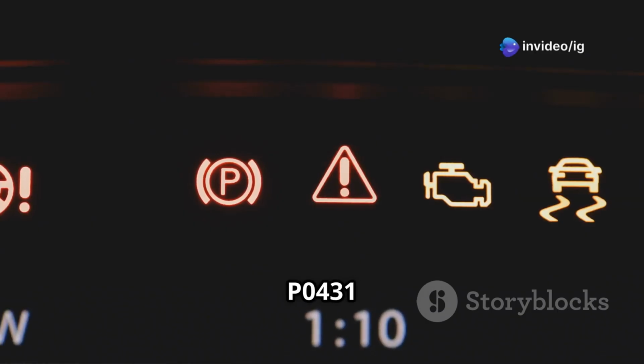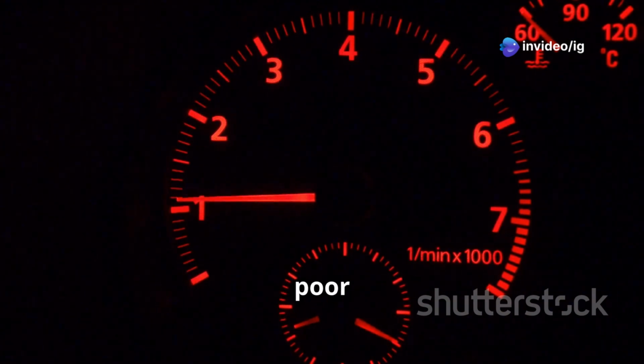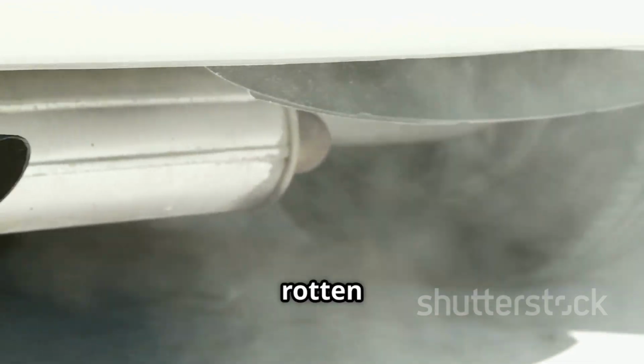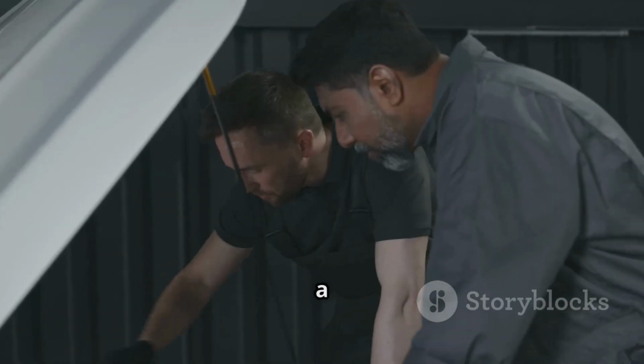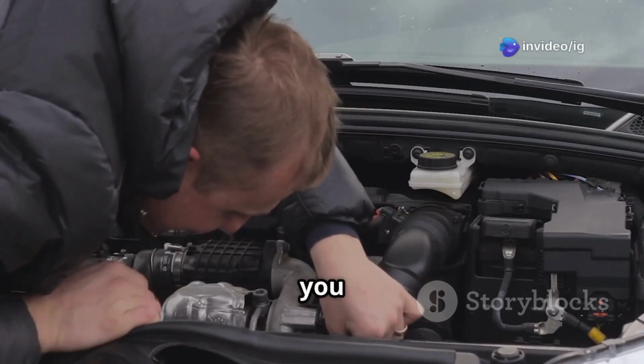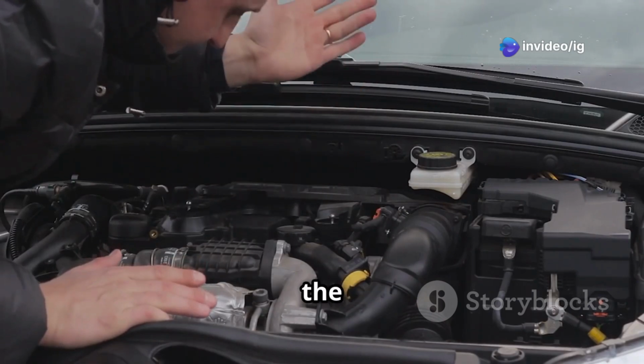Common symptoms of P0431 include the check engine light turning on, poor fuel efficiency, reduced acceleration and power, an unusual rotten egg smell from the exhaust, and a failed emissions test. If you notice these symptoms, let's locate the key sensors and components to diagnose the issue.